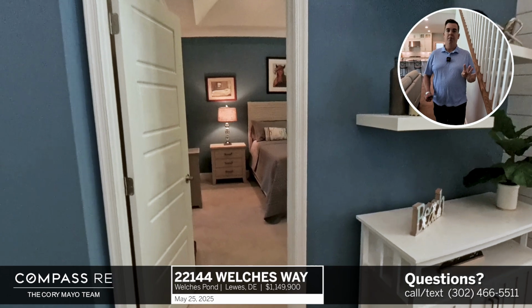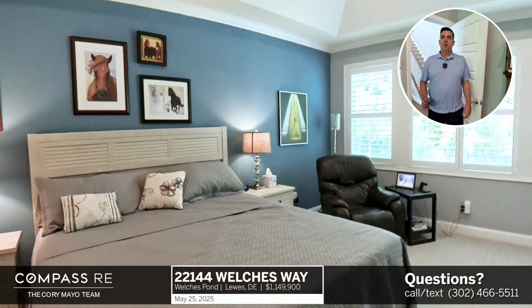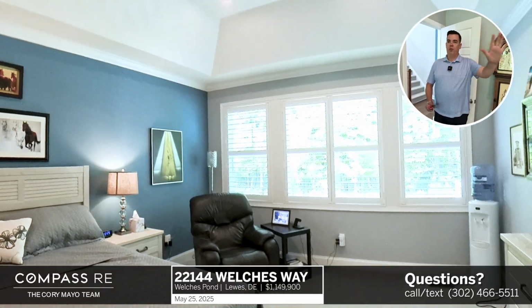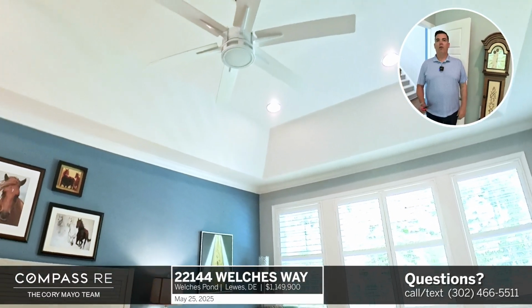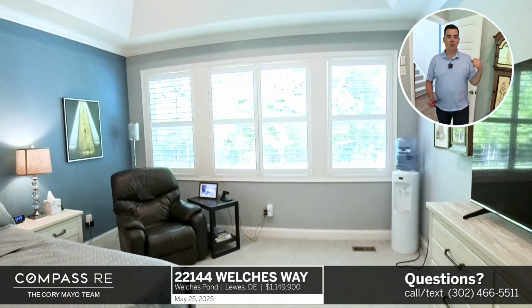Now this is a 4-bedroom home again, and 2 of those bedrooms are going to be primaries. We come into number 1 primary. Windows, we have 4 windows overlooking the rear of the home. This beautiful butterfly tray ceiling. They added recessed lights in here as well.